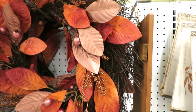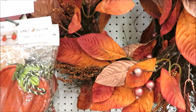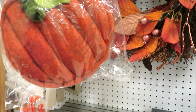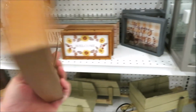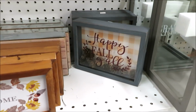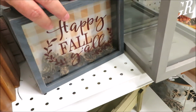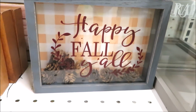That one is $29.99. Another wreath with all the beautiful orange leaves. A little bit of copper in that one. And this is a really sweet little banner of stuffed pumpkins. Here's some of the sunflowers added to their decor. This is $12.99, incorporating a little bit of gray. It's a cute little shadow box. Happy fall, y'all, with the little pine cones in there.